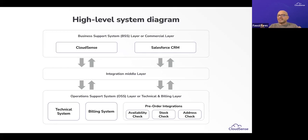And at the same time, we speak to an integration layer upstream of the order capture, whether that is availability check, address check, stock check, and so on, and downstream of the order with your provisioning system and your billing system. And we ensure that data flows between these systems are streamlined so that they can feed into the order capture process and the change processes to give you not just the ability to place brand new orders for your customers, but to change your install base, whether that install base, by the way, is sold through CloudSense or indeed through legacy systems.